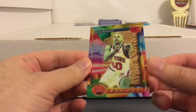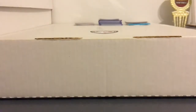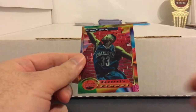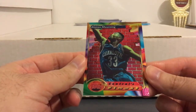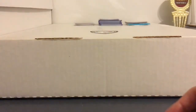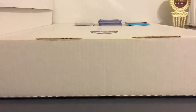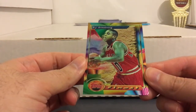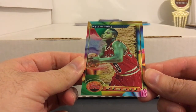Got one for the Knicks right there, Greg Anthony. So I'll just go through a few of these, not going to show every single one. Just pick out some of the more popular names. There you got Alonzo Mourning. These were like a subset card with that brick wall in the back. There were also refractor versions in this set. The big name refractors still go for really good money, especially like Jordan and those type of guys.